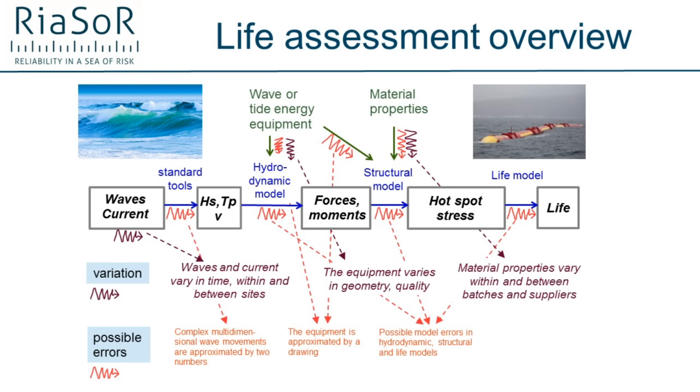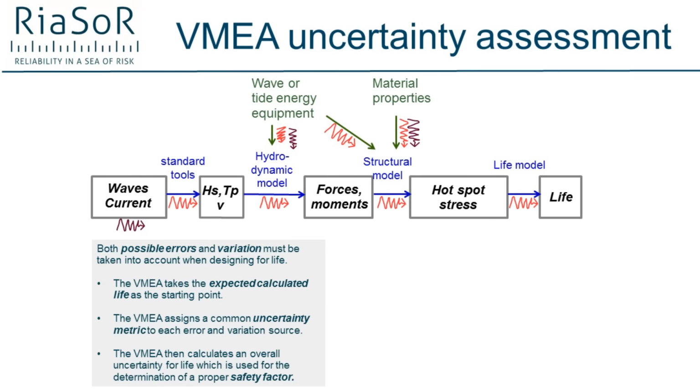So we have a straightforward way to calculate life or strength along these blue arrows. But in each step, we know that we have both variation and errors. And the problem is, how shall we control all these uncertainties, as we can call them with a common name. And also one more: the possible equivalence errors between laboratory and service conditions. That's also a typical error, that you make a test in the laboratory on material and then you apply that to a component where it will not be in exactly the same conditions. So we have to take this into account.